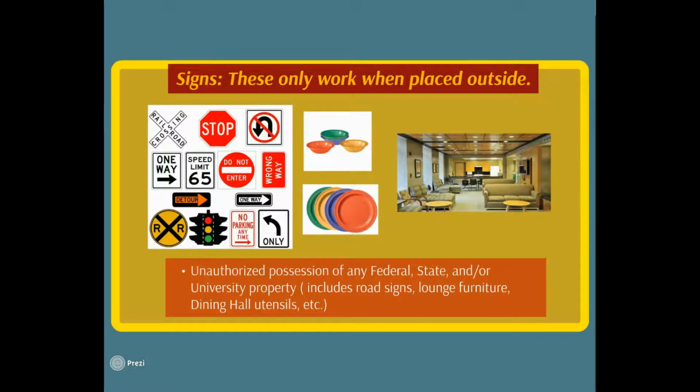For our purposes, road signs are actual signs taken from the street, not signs that are personalized and bought online or in a store. Please look out for the dining hall utensils, plates, cups, and bowls, as well as the residence hall lounge furniture when completing fire health and safety inspections.